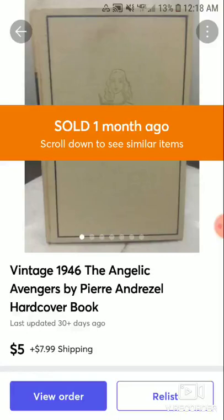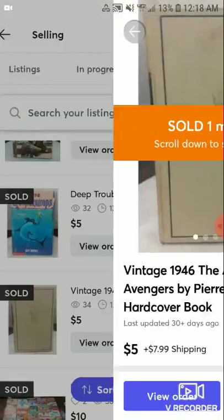The old PayPal rate, before their processing fee got increased. But their 30 cents stayed the same for normal accounts. This sold for $5 plus shipping, like I said. And I want to say I paid 99 cents for this. So I want to say I made close to a $3 profit. So it's better than nothing.